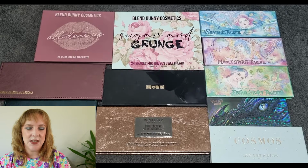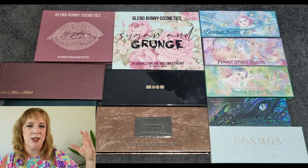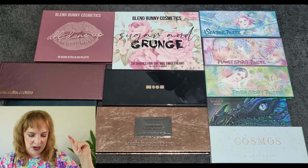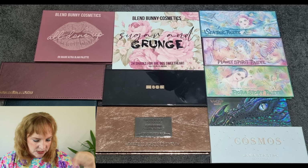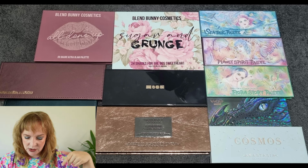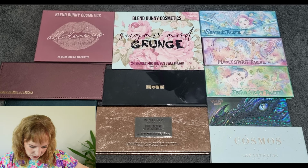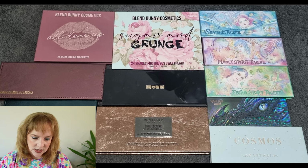And next up, I believe this person sent me multiple pictures. Some people also sent me images of their palettes open and closed, so I'll just insert them as they send them to me. And here we see some Blend Bunny. I think that's another Adept palette. We have some Pat McGrath. And then we have Anastasia Beverly Hills. We have some What's Up Beauty. And then we have three Odin's Eye palettes. I'm not sure what the other two at the bottom are. I don't recognize the fronts as easily as the other ones.